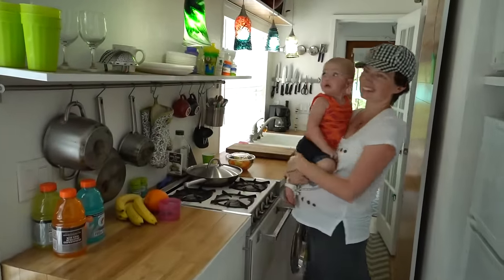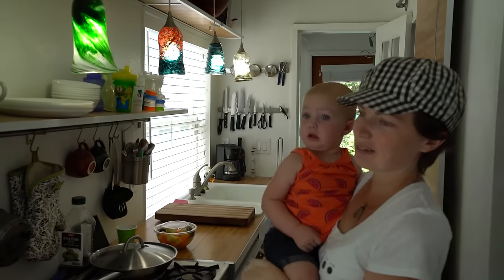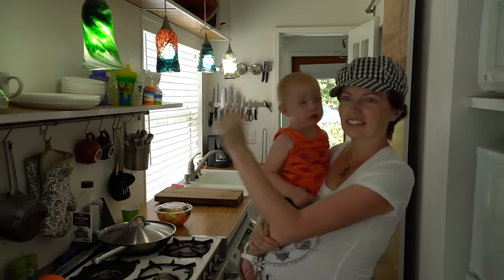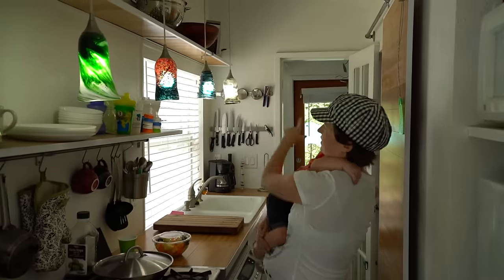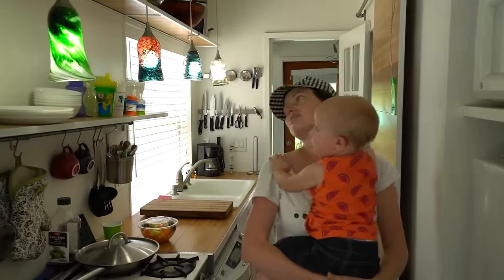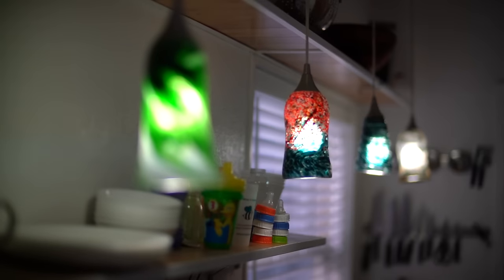Some of my favorite parts. So these, I actually made those with my brothers. That's my whimsy in the tiny house. Yeah, we took a glass blowing class. So each one of these, I made this one, and my three brothers made those. It was originally mason jars, which I liked also, but they were always just temporary. I've always wanted to take a glass blowing class.